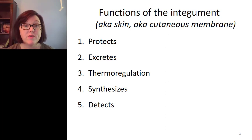The skin is also involved with synthesizing something. So to synthesize means to make, right? And your skin makes vitamin D. Vitamin D is a conditional vitamin, and what that means is that you don't actually have to eat it in your food if you are getting enough sunlight. So your skin produces vitamin D, which is really important for maintaining blood calcium homeostasis. And your skin is also involved with detecting. It can detect pain, temperature, and touch.